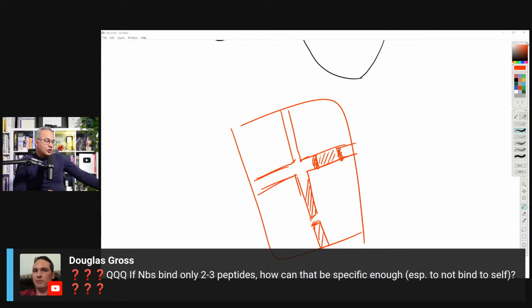Doug asks, if nanobodies bind only 2 to 3 peptides, how can that be specific enough, especially to not bind to self? Correct. It is possible that there are 2 to 3 or 4 peptides, and their trick is going to be to find those epitopes that are more unique in spike protein compared to our human system. Otherwise, there'll be more mimicry and we can end up with damage. That is what they have to understand in trials and testing. They were saying, hey, we've seen them to be safe. Good, the nanobody itself may be safe, but the binding region that is going to be attacking the spike, can that attack us as well? That still needs to be seen. So very good question, and I saw that question from Paul yesterday along a similar line. So yes.